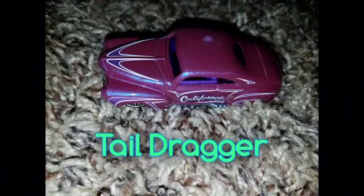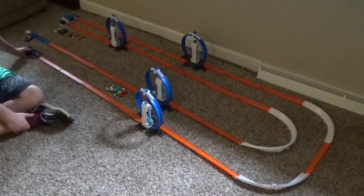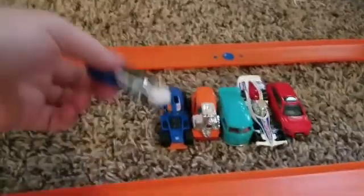Next we're going to take Tail Dragger, and like I said, he's much heavier than all the other cars I've had, so it might not do too well. Well, and again. Third time ain't the charm.